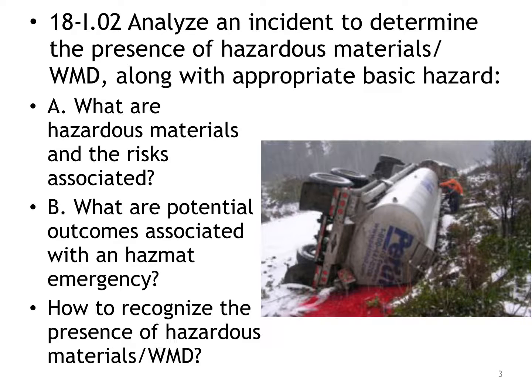How to recognize the presence of hazardous materials and WMDs. This is kind of a trick question. I don't want you to run up there and taste the red snow. I don't want you to sniff it. I really don't even want you to do more than look at it. So how do we recognize the presence? Well, the first one is to take the obvious signs. Pretty obvious that trailer is leaking something and it's red. So we know that that's a chemical of something. The other thing that we can be looking for is the placards.